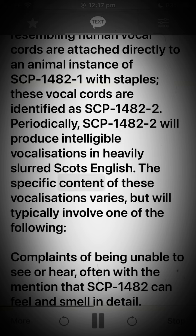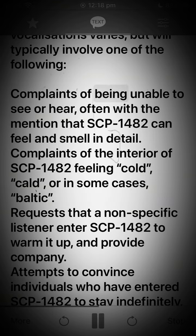The specific content of these vocalizations varies, but will typically involve one of the following: complaints of being unable to see or hear, often with the mention that SCP-1482 can feel and smell in detail. Complaints of the interior of SCP-1482 feeling cold, or in some cases, Baltic. Requests that a non-specific listener enter SCP-1482 to warm it up, and provide company.